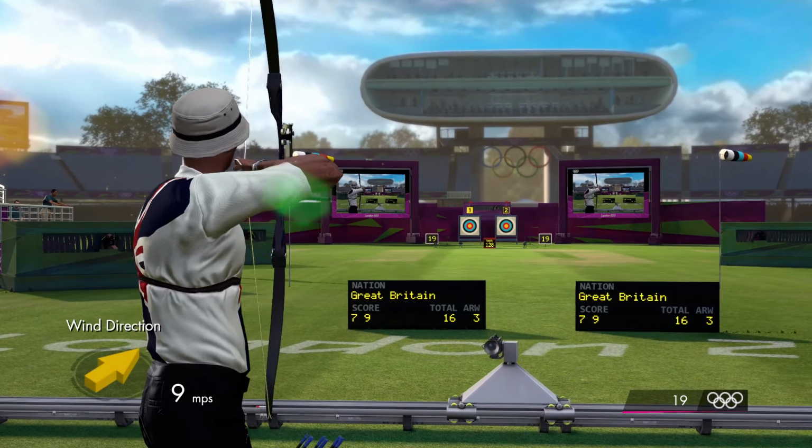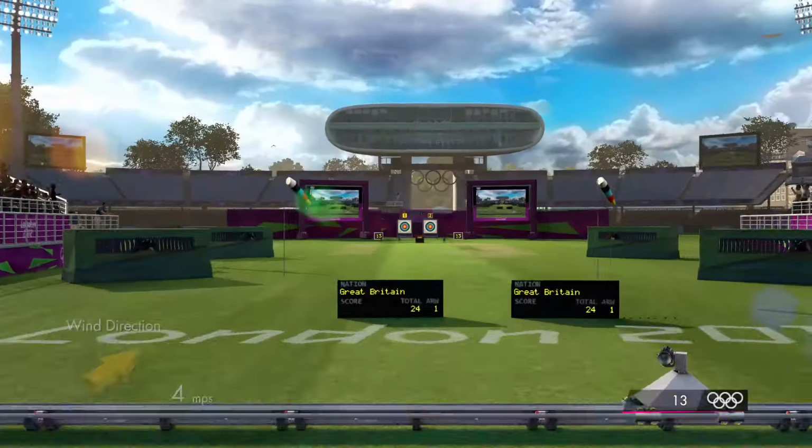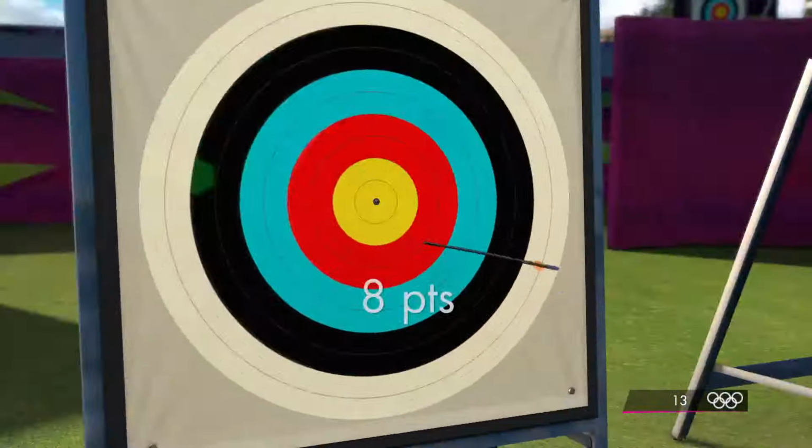A good start required for this athlete in N2. That's 8. N2, arrow 2. This athlete is locked in right now. 10 more points to the total.